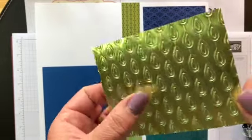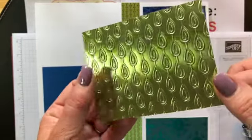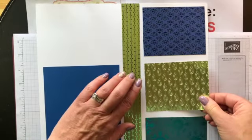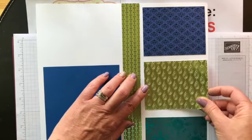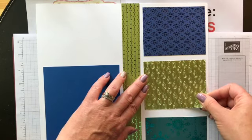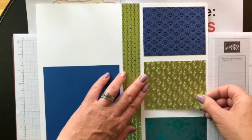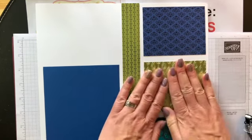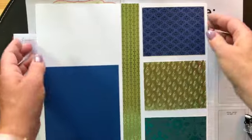So I also do the embossing. Like this foil paper did not come like this. I will do all the embossing for you. This is the Pretty Peacock embossing folder from the catalog suite. Just going to mount that, make sure it's even in the center here. So there we go. Now this is almost finished.